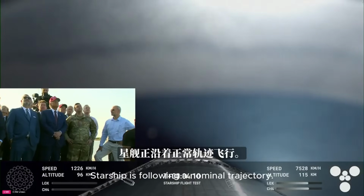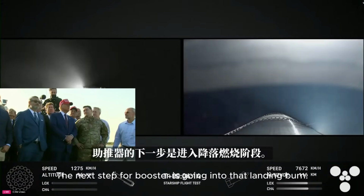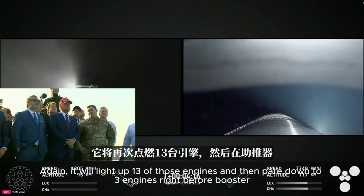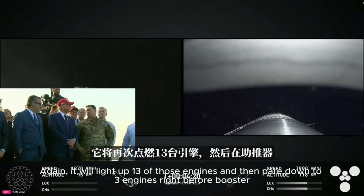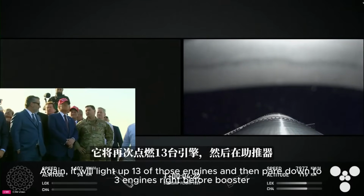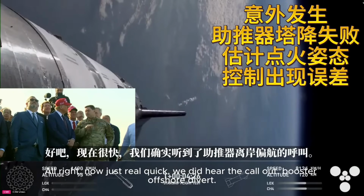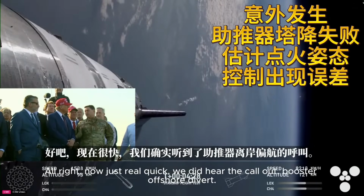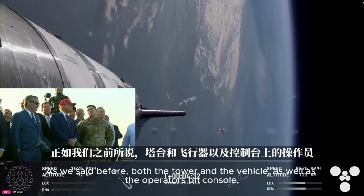Now the ship is following a nominal trajectory. The next step for the booster is going into that landing burn. Again, it'll light up 13 of those engines and then pare down to 3 engines right before booster catch. All right, now just real quick, we did hear the call-out, booster offshore divert. Unfortunately, that means that we are no-go for the catch.